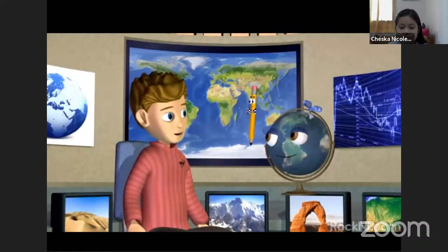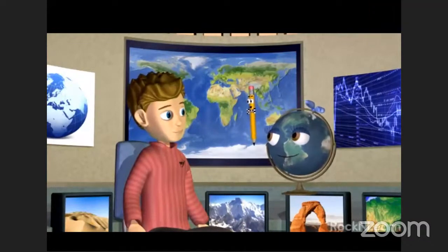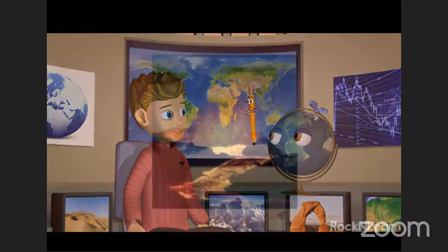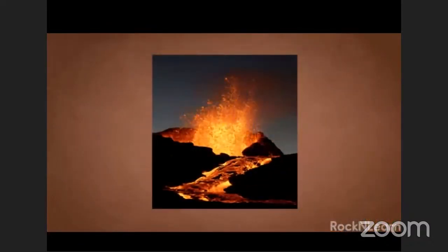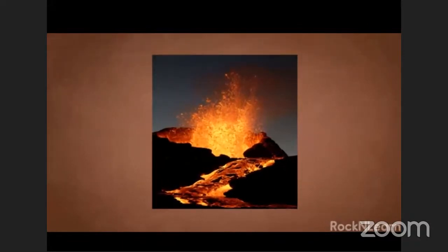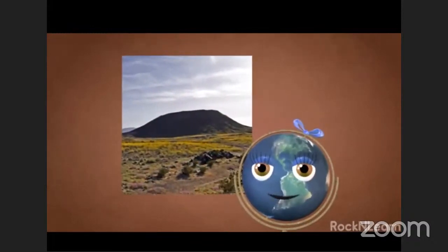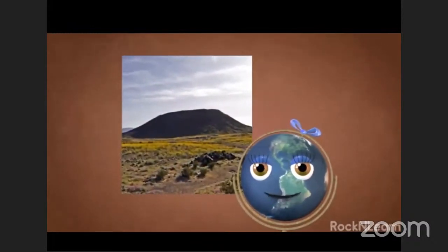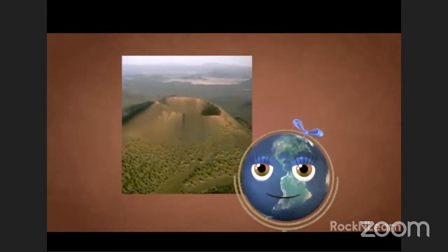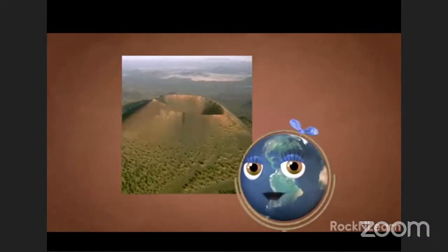What about cinder cones? Ah, the little guys. You can often find cinder cones on the flanks of shield volcanoes and stratovolcanoes. When a cinder cone volcano erupts, cinders of lava are blown into the air and fall around the opening of the volcano. The pile of cinders forms a small, oval-shaped volcano that can grow to about 1,000 feet, but some are much smaller. Many cinder cone volcanoes have a bowl-shaped crater at the opening.